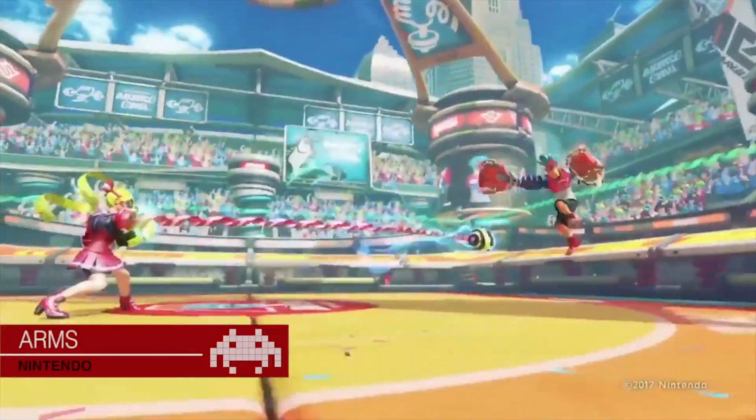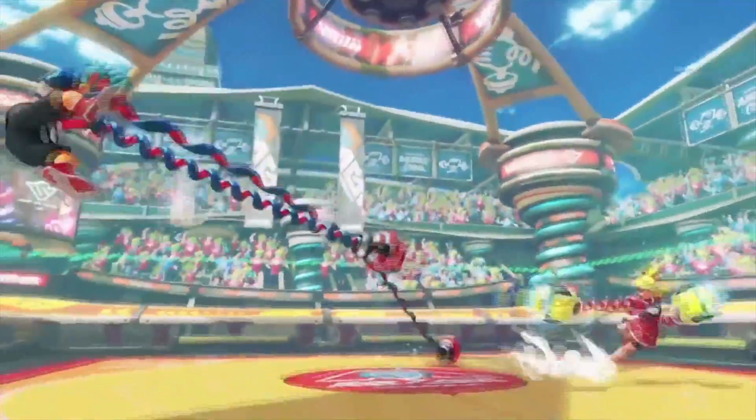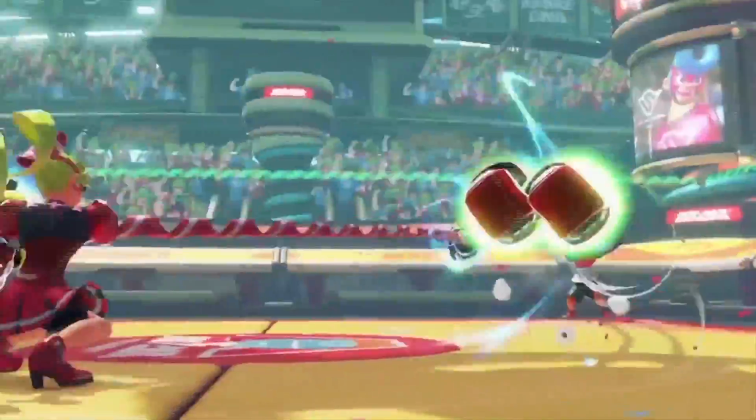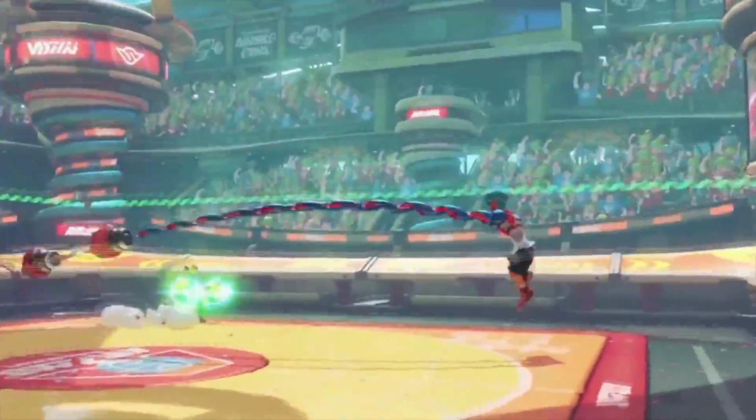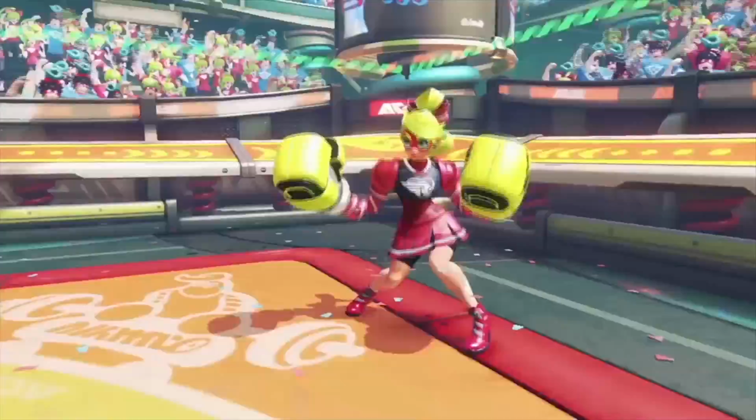Arms. Arms is a boxing game with a colourful cartoon art style in which players have these spring-loaded stretchable arms. Thrusting the controller out at your opponent throws a punch, whilst twisting the controller bends it to the left or right. This actually looks like a lot of fun.